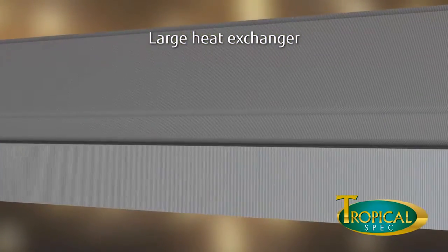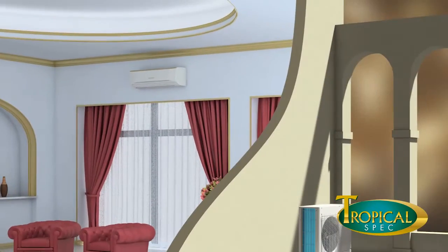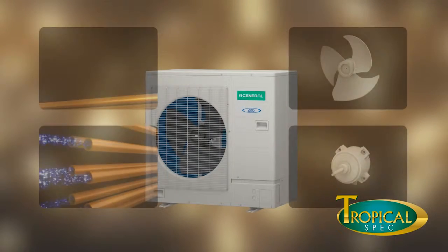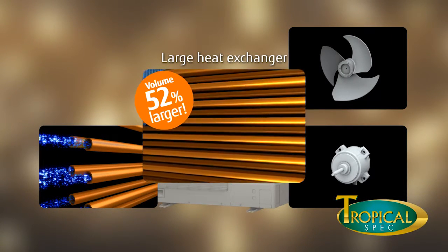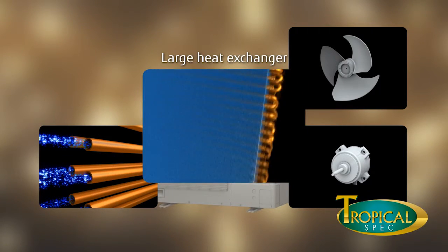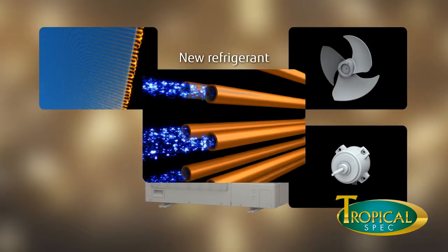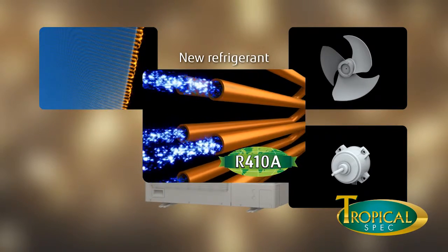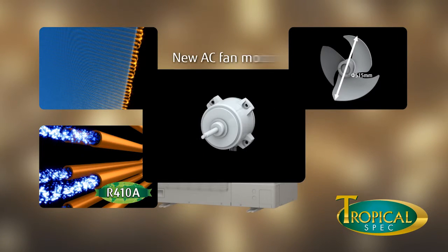As technology in the indoor unit, a slender shape heat exchanger has been adopted. On the outdoor unit, we have introduced innovations like a large heat exchanger with blue fin, environmentally friendly refrigerant R410A, aerodynamic shaped large propeller fan, and a high-performance fan motor.